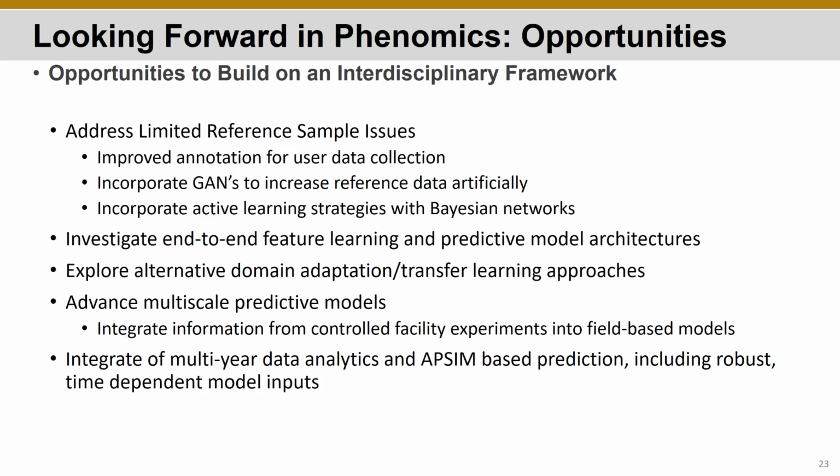Many opportunities for looking at domain adaptation and efficient transfer learning for more difficult problems. And finally, looking at multi-scale problems where we're dealing with very high resolution data here, but you want to expand the coverage, and you might have remotely sensed data at lower resolutions from other platforms. And then finally, as I noted, you want to integrate all of this.